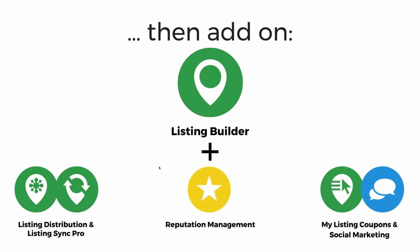In one click, that business owner can respond in social marketing to that client who posted on their Facebook page or Twitter or Google Plus, wherever, but then also link them to a special offer, a coupon that is connected to their My Listing. So that's really, really fantastic.